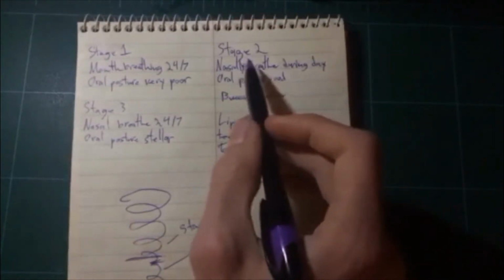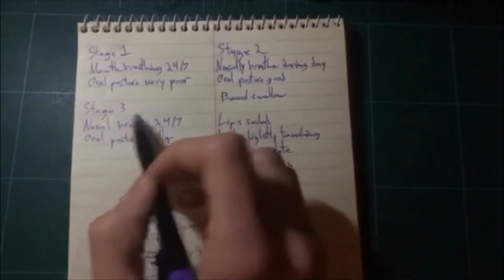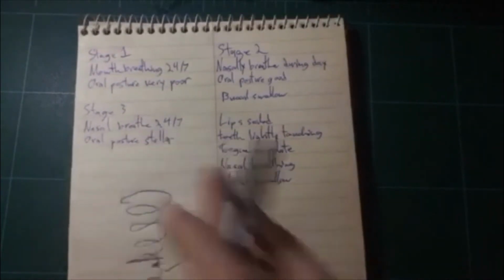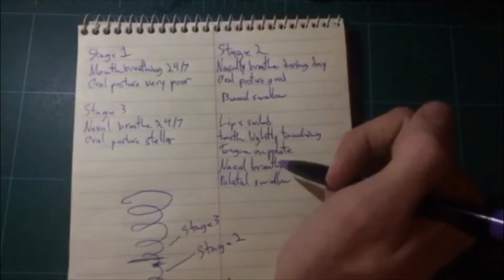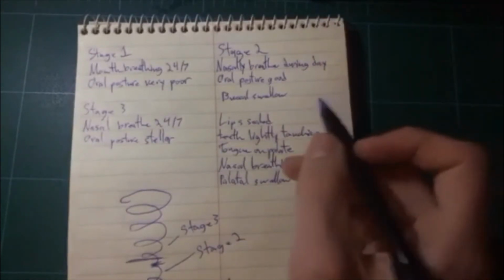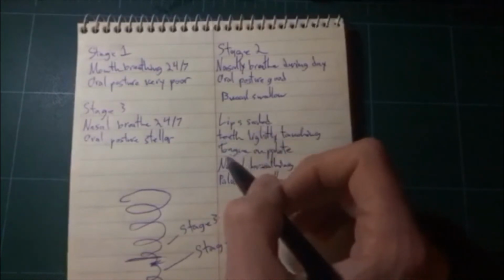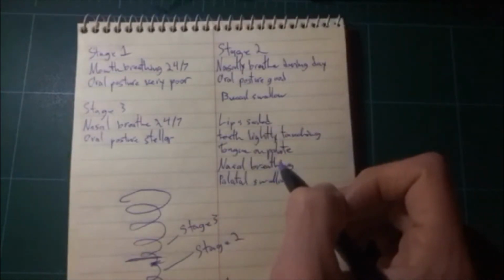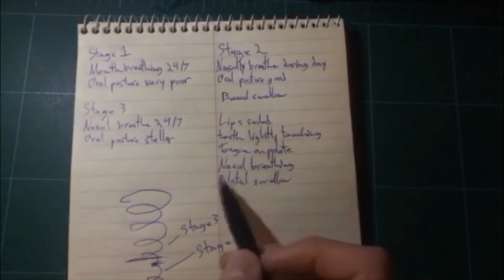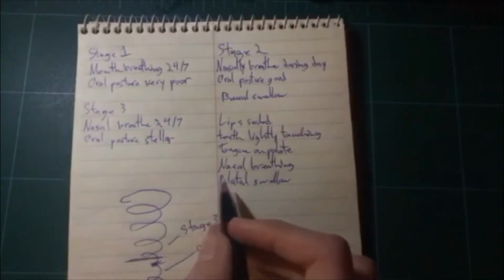So if someone at stage 2 or even stage 1 wants to move up a stage, to get to that ultimate stage 3, that really awesome stage where your face looks excellent, what you have to focus on is the orthotropic premise, as described by Dr. John Mew, which is pretty much your default oral posture. It should be lips lightly sealed at rest, teeth lightly touching, your whole entire tongue on the palate, even the lower third of your tongue has to be engaged. Nasal breathing, literally 24/7, and a palatal swallow.